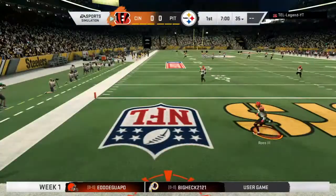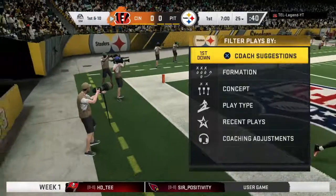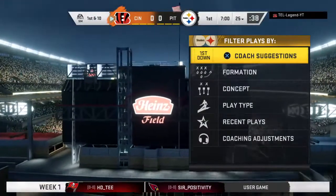Tees it up and boots it away. And this will be a touchback as that sails over the end line.